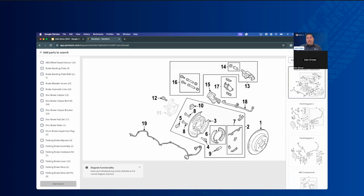What's really revolutionary about diagrams is I can come in here and just grab everything with a few clicks. So I'm going to grab a rotor. As you see, as I'm hovering over these things, the part name is displayed to give me instantaneous feedback that I am indeed selecting the right part. I could also do that by hovering over the part name on the right-hand side, and then the corresponding visual diagram of that part is highlighted. So I'm going to come in here.